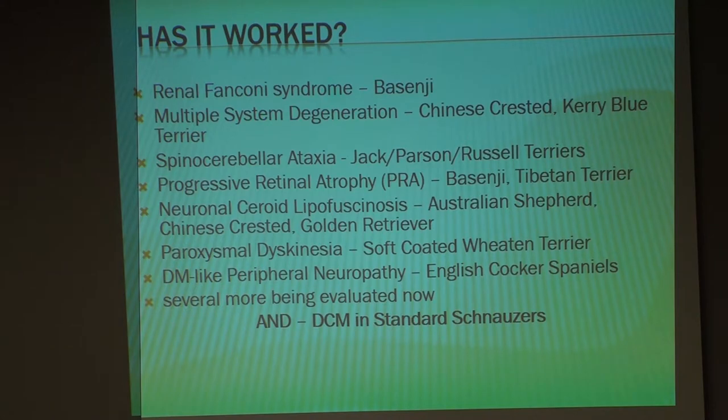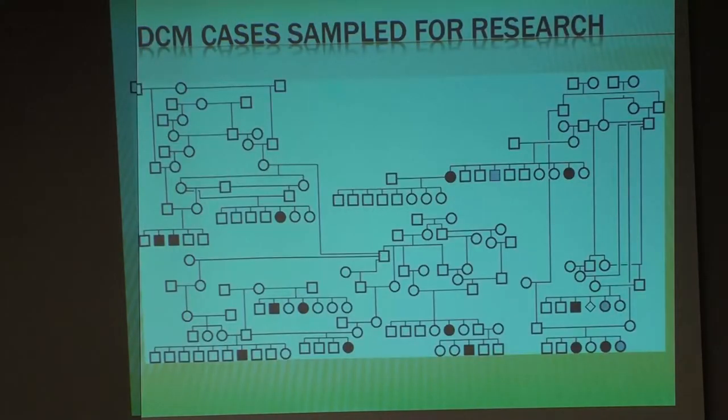But on these NCLs, we know what we're targeting. We can go right to the genes we know cause NCL and see if there's a different mutation there. So yes, it has worked really well. And we also found dilated cardiomyopathy in standard schnauzers this way. And I'll show you a little bit about how we figured that out.